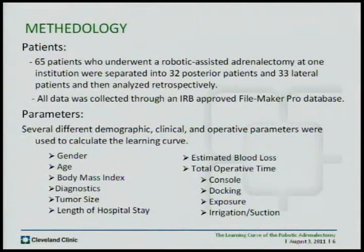For the first step of the study, 65 patients, all who underwent a robotic adrenalectomy by the endocrine surgery staff at the Cleveland Clinic, were separated into two separate groups: 32 patients who underwent a posterior operation, and the remaining 33 patients who underwent a lateral operation. Next, 12 demographic, clinical, and operative parameters were used to calculate the learning curve. These include gender, age, body mass index, or BMI, the diagnostics, the type of tumor, tumor size, length of hospital stay, estimated blood loss, or EBL, and finally, the operative time parameters.